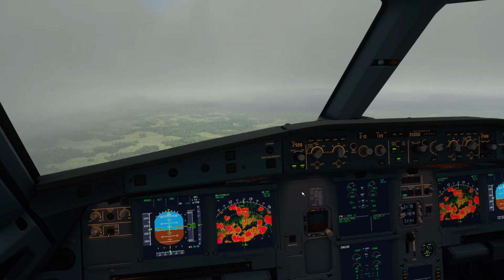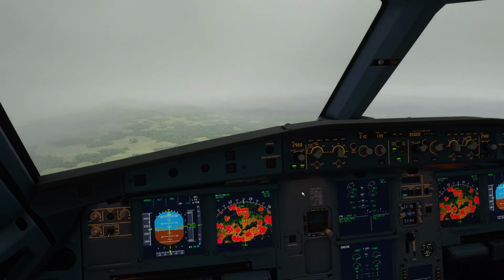It's getting a little choppy. 119.6. Okay, 119.6, JetBlue 38. Have a good day. Speed's down to 210, so we'll go first notch of flaps.